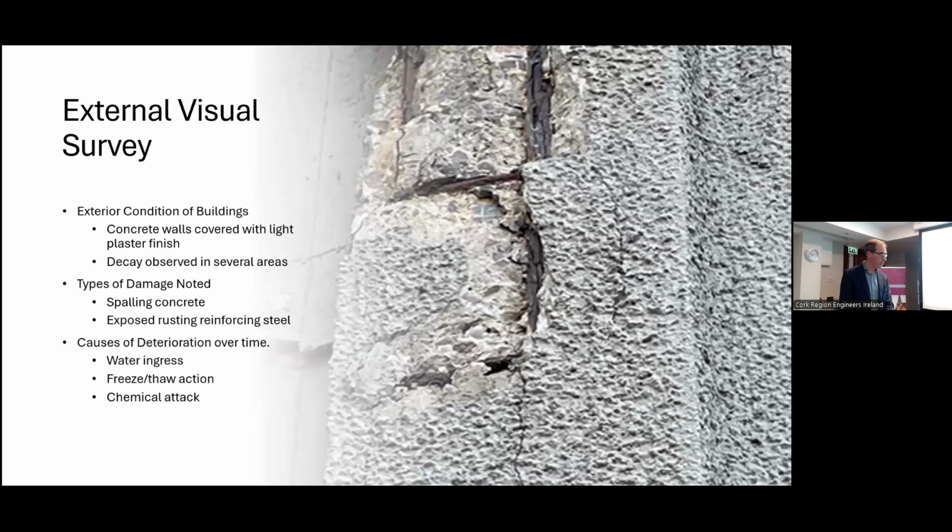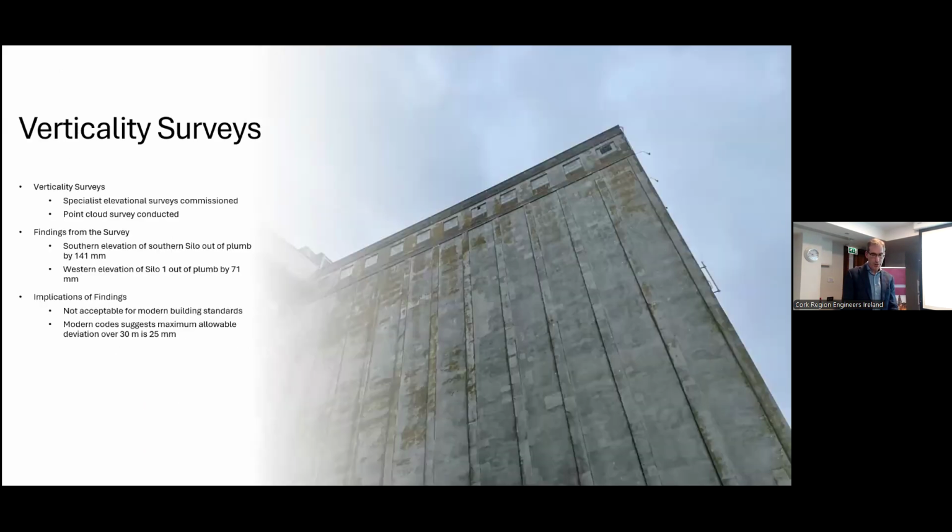We did some surveys then, pre-planning, just to get the condition of the building. So the visual surveys showed us the decaying concrete, spalling, and poor exposure conditions, from water ingress, chemical attack, all sorts of deterioration. So you can see a close-up photograph of that.